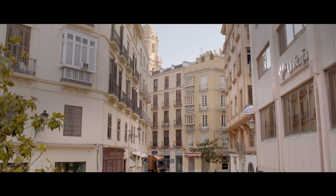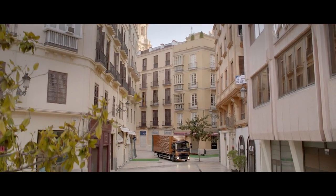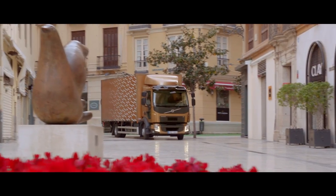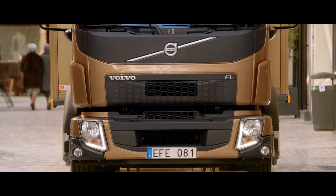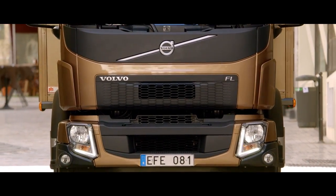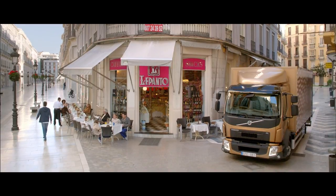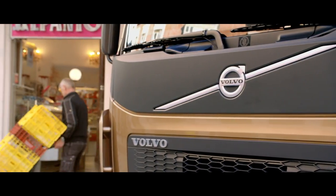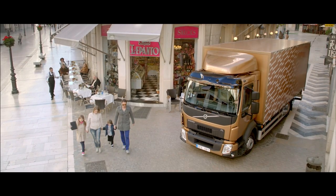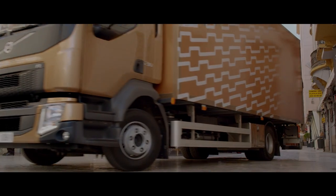As a one-man operator, small business owner, or fleet manager, there are many reasons to think of the new Volvo FL as your ideal distribution truck. The one that may strike you first is a stunning new look that lets it blend discreetly into the city environment it often finds itself in.